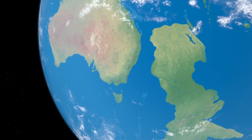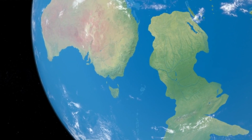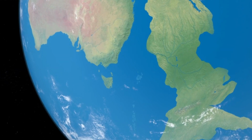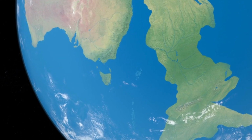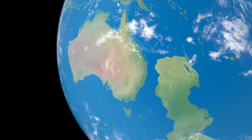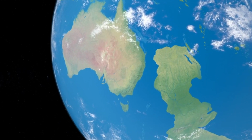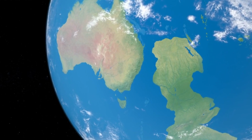Though submerged, Zealandia hasn't sunk too deeply beneath the waves, allowing geologists to map its shape. Zealandia is quite large, roughly two-thirds the size of Australia and more than twice the landmass of Greater Adria. Once, it stood above sea level, but tectonic forces slowly pushed it beneath the ocean's surface.